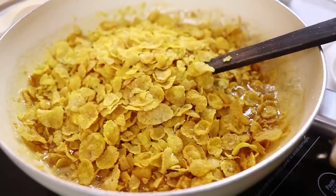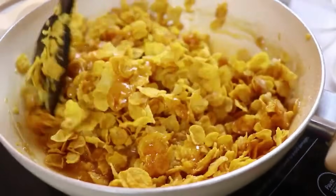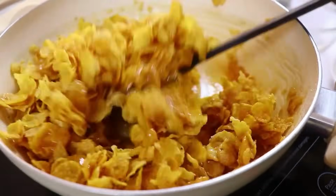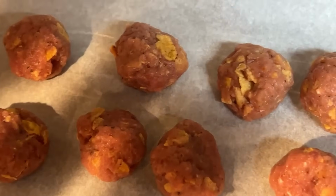They thought that they would simply get more bang for their buck if they marketed their products as something that you could have for breakfast and lunch instead of just one or the other. And I think they were right. These cornflake-coated meatballs ended up becoming national sensations.